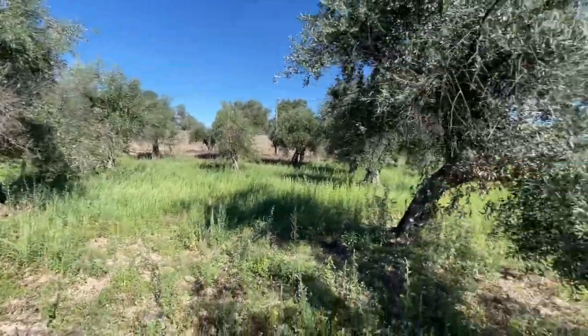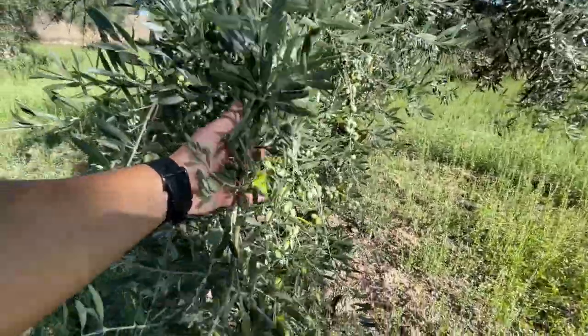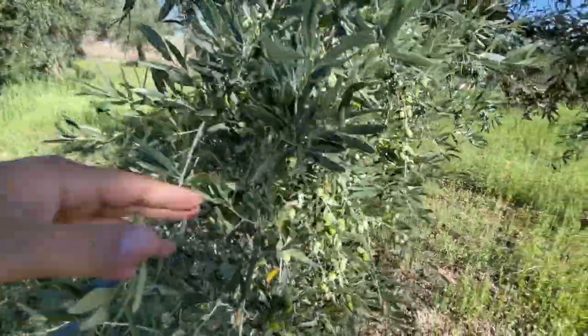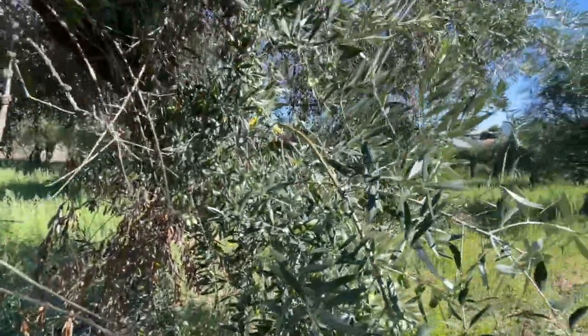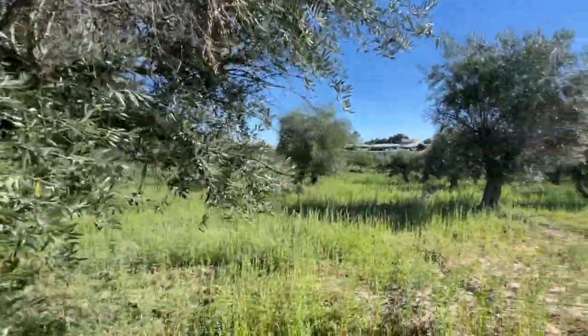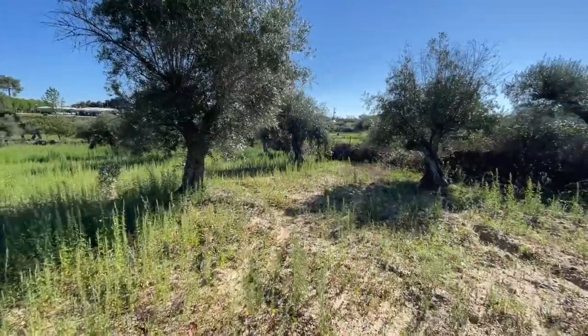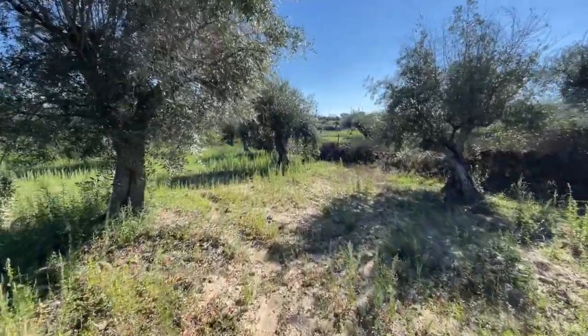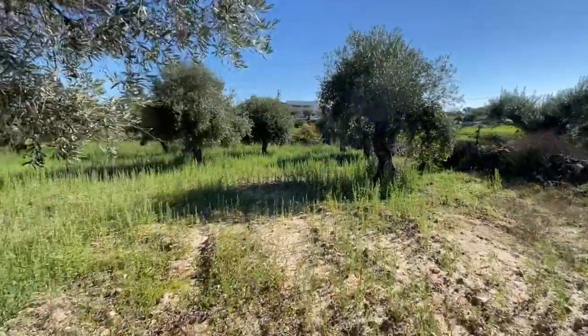Old olives, good olives. This here is nice. If you see, you have a lot of fruits here. The people want to take that. This year they need to work a lot. Continuing further down.